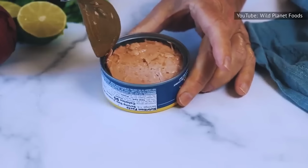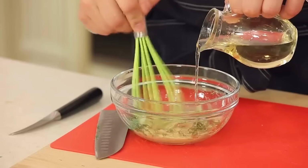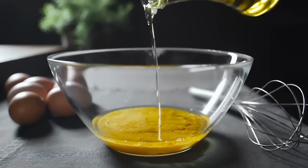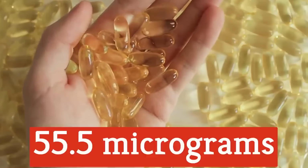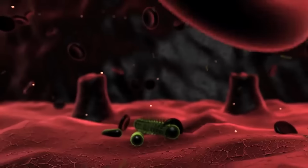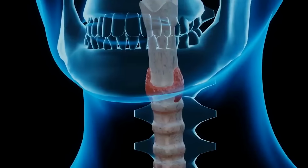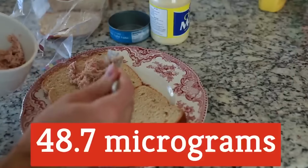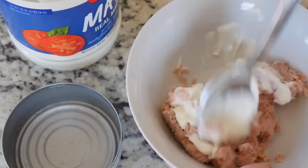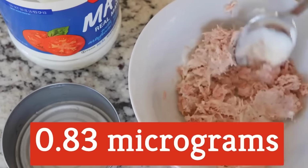According to Clean Plates, one way to get the most out of that omega-3 fatty acid-rich oil is to use it. Deploy it as an ingredient in your homemade salad dressings, for instance, or make mayo from scratch. Oil-packed tuna also trumps water-packed when it comes to selenium and vitamin D. While half a cup of oil-packed tuna contains 55.5 micrograms of selenium, which supports the body by lowering oxidative stress and inflammation while aiding immune and thyroid function, according to Healthline, the same amount of water-packed tuna contains 48.7 micrograms. These same amounts of oil and water-packed tuna also contain 4.9 micrograms and 0.83 micrograms of vitamin D, respectively.